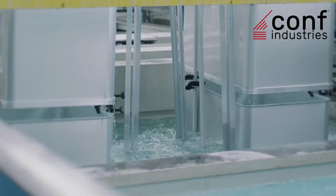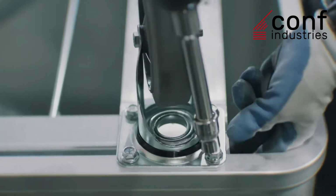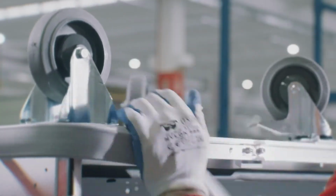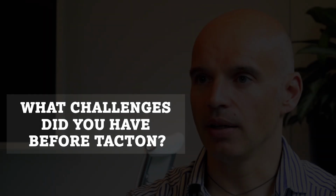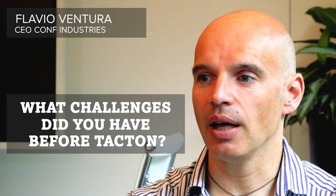After using Tacton CPQ for several years now, we asked how Tacton's configuration solutions contributed to the success of Conf Industries. The bottleneck that we got in the company was mostly the technical department. So any time that we were receiving one extra configuration from the customer, we had to pass by the technical department.